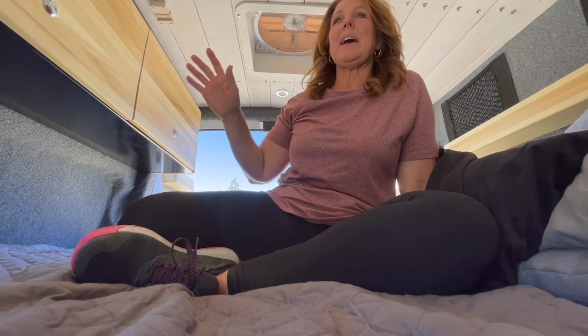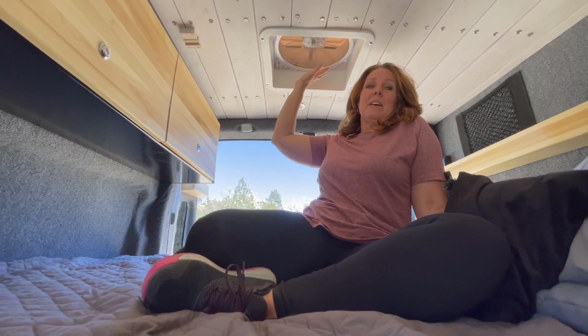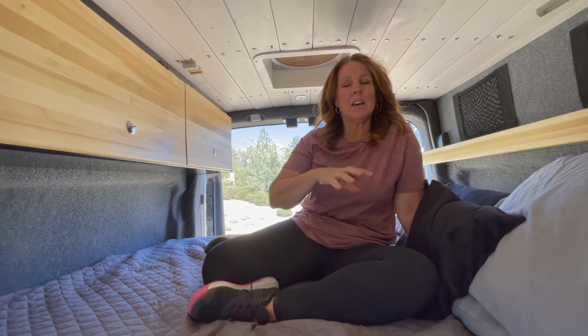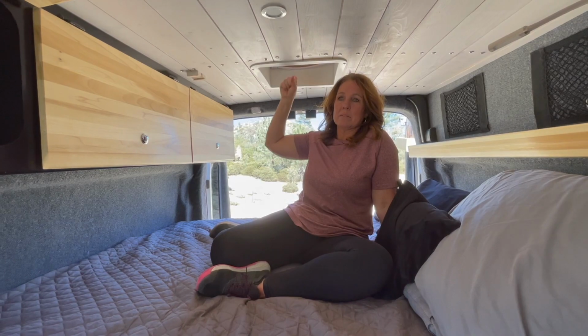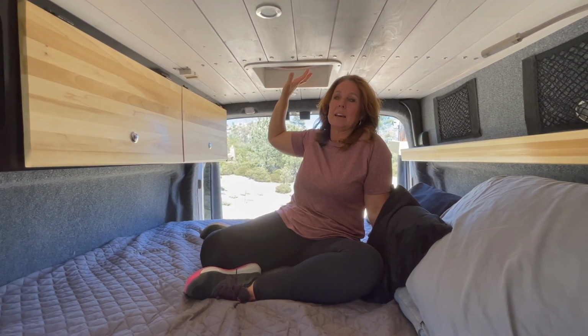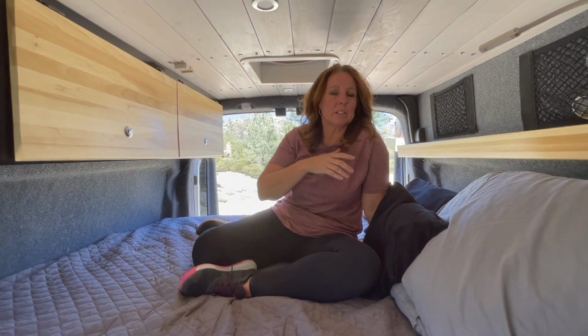One other addition we added to the van was this Max Air fan. What's great about this is that when it gets a little stuffy in the van, we can turn it on and it will pull the warm air out. And then we can also turn it on and it will put some cool air in. It was a great asset to the van to keep us comfortable when we're sleeping.